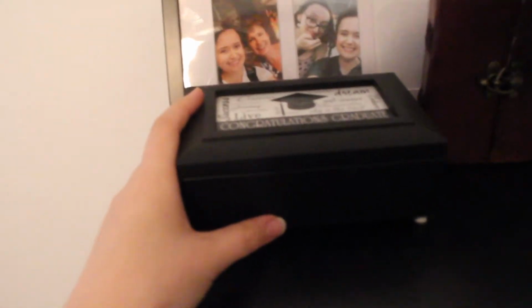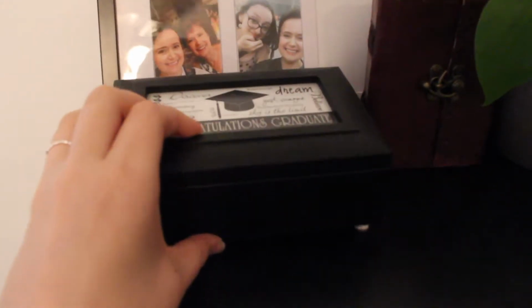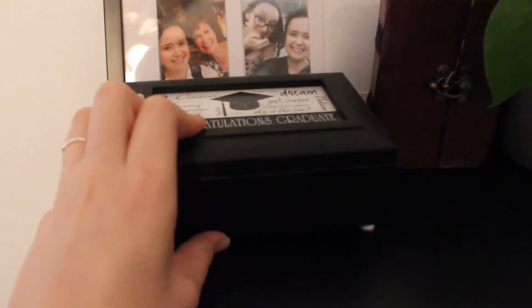This is a music box that my mom gave me when I graduated from high school 2 years ago and some change. It plays What a Wonderful World by Louis Armstrong.